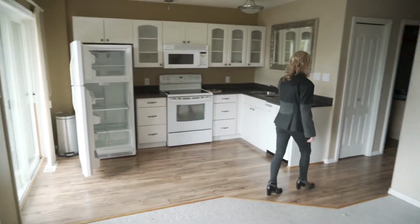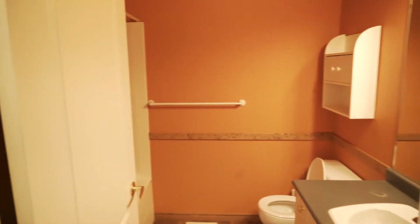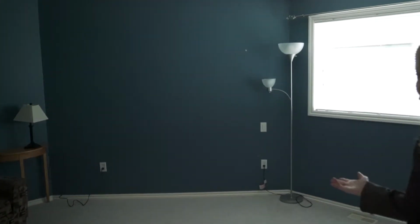So if you have any questions or this home appeals to you, please come and talk to me. I'd love to show it to you. It is a beautiful unit with lots of options.